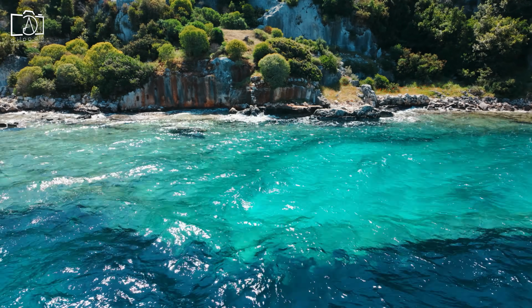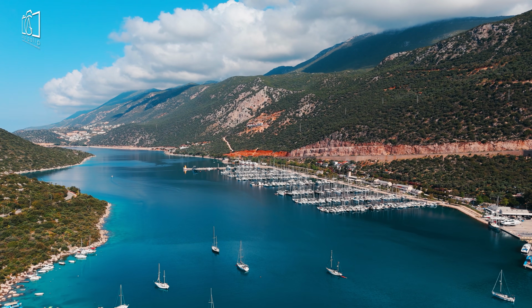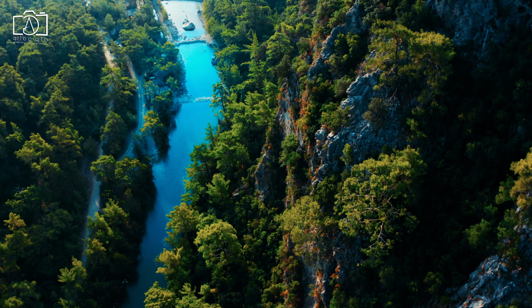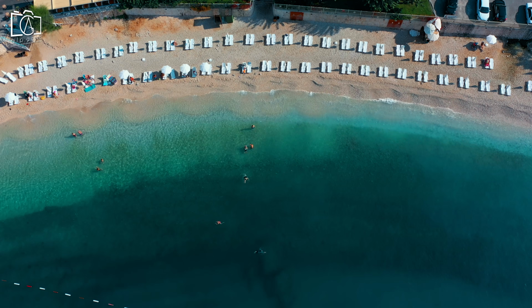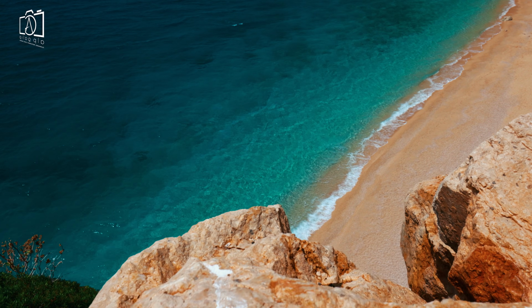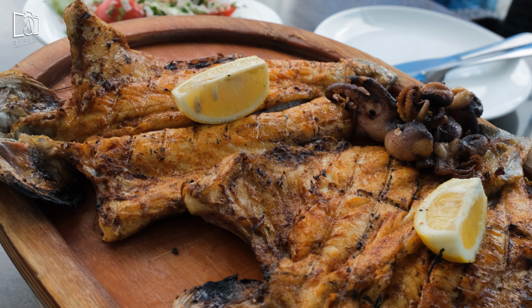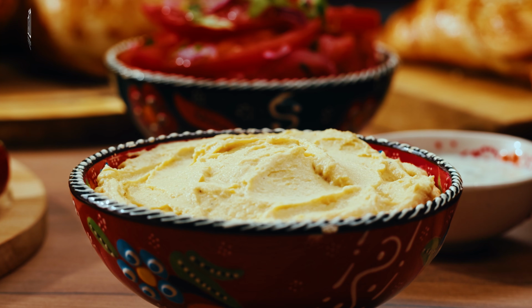only accessible by sea. If you love adventure, there are amazing trails for trekking that reward you with breathtaking coastal views. Of course, you can't come to Kalkan without swimming in its crystal clear waters, whether from a beach, a boat, or a rocky cove. Make sure to taste traditional food like grilled fish, mezes, or a juicy lamb kebab.